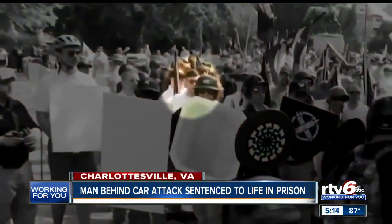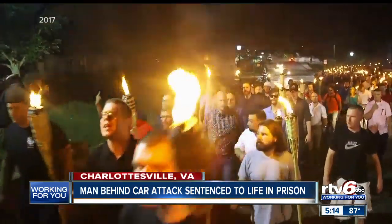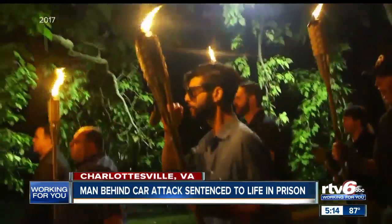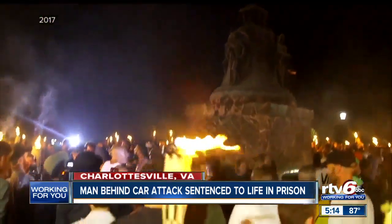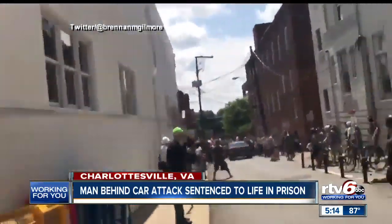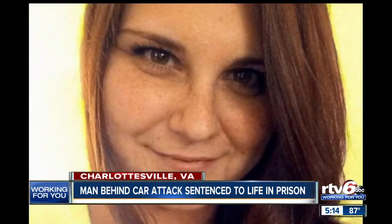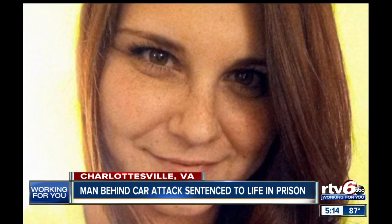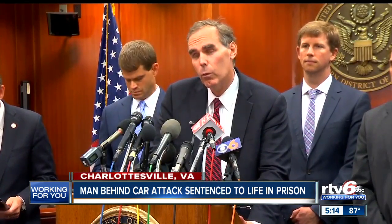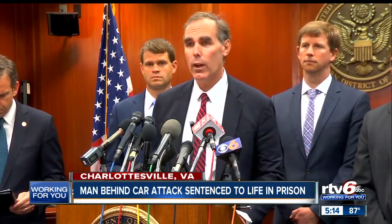An avowed white supremacist sentenced to life in prison for hate crimes. In August 2017, Charlottesville, Virginia was consumed by chaos. White nationalists, neo-Nazis, and other groups marching against the removal of a Confederate statue, facing off with counter-protesters. At the height of the tension, James Alex Fields plowed his car through a crowd of demonstrators, killing 32-year-old paralegal and activist Heather Heyer. Today's sentence makes clear that the Department of Justice will use the full resources of the federal government to prosecute hate-inspired violence wherever it occurs.